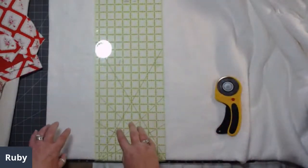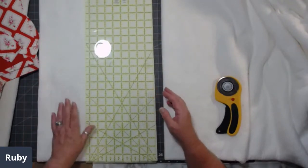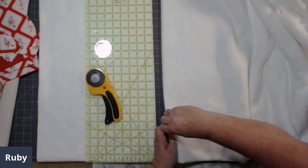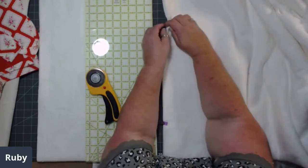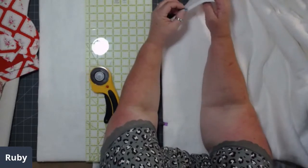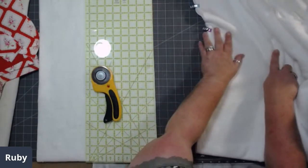So you're going to need 2 pieces of batting for 1 bowl cozy. Welcome back, Medea. We've only just cut this. That's all Ruby's done. I seriously don't want to mess this up, so I'm just going to put some clips in my edges here, keep them lined, because I have to move this. I want to keep it straight so I can get some of the 12 and a half inch ones cut too. And then the smaller ones, I can cut all out of the other batting. Okay, so you're good to move now.